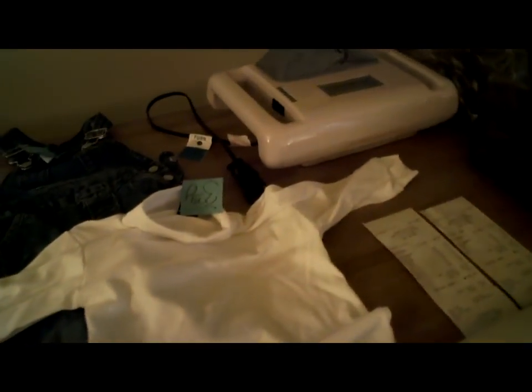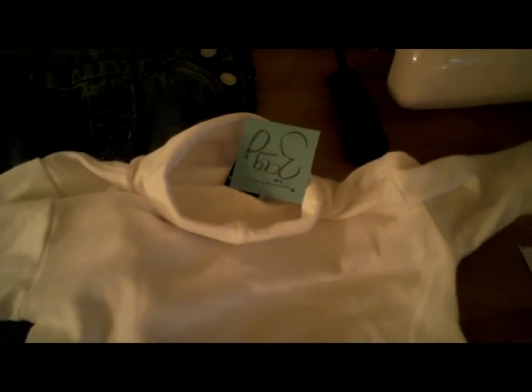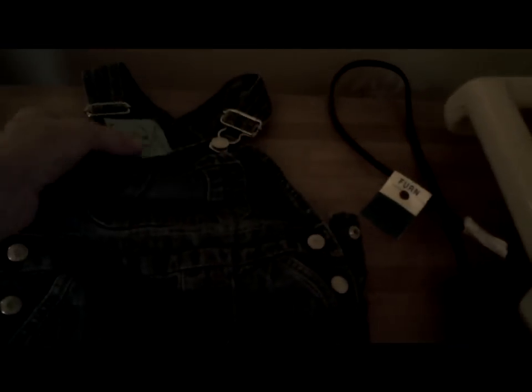Okay, I just wanted to show you what I got at the Unique Thrift Store. I was able to get the outfit for my demented child. I got a turtleneck for, normally it would be $3.99, but I got it half price, so it came out to be $1.99. I got overalls. That also was $1.99 with 50% off.